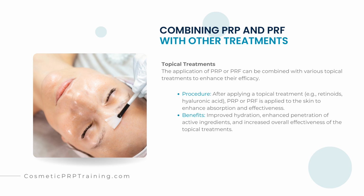Topical treatments with PRP and PRF. They can also be combined with topical treatments to amplify their effects. The procedure is to apply topical treatments like retinoids, hyaluronic acid, then follow up with PRP or PRF. The idea is to enhance the absorption and effectiveness of the topicals. The benefit is to improve hydration, enhance penetration of active ingredients, and better overall results. Keep in mind, once again, the evidence here is mostly anecdotal.